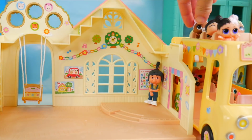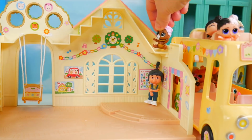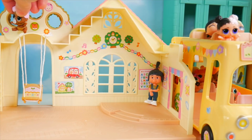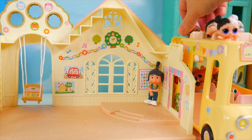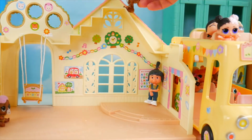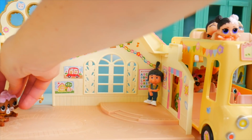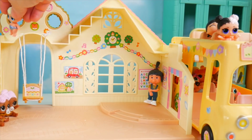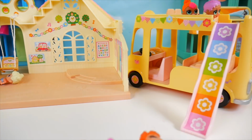This nursery school bus is really cool because it parks right next to the school, and the little ones on the top bus can head up and down the stairs. Whee! Yay! And they can go back to the bus again. It's a great way to get on and off the bus. Woohoo! Up we go, down the stairs, and there's a little ladder over here. There's our twins. A couple more want to take this way. It's fun, whee! Some of the other little ones would rather take the slide down.